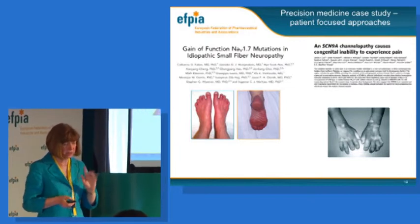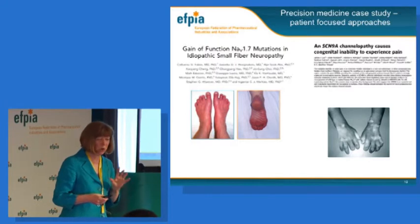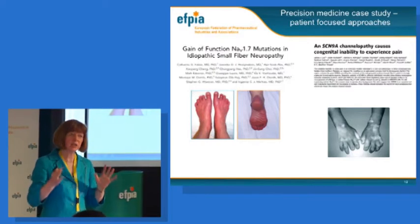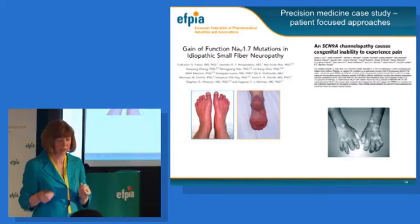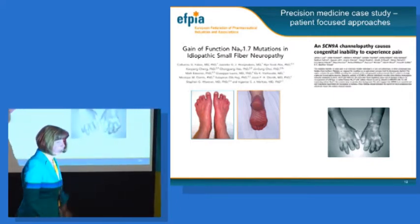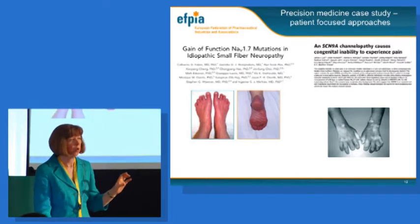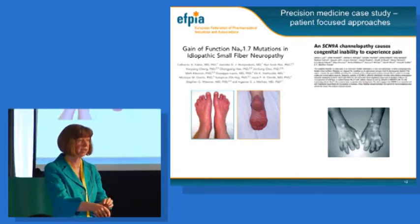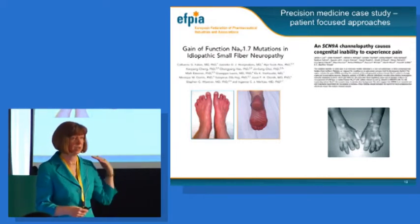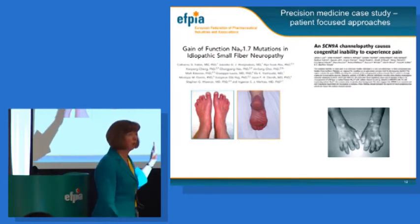Now, I'm going to skip this one because I don't have time, but let me just give you one example of the work that we're doing. So we work on pain, and there are many genetic disorders that lead to painful conditions. This one here is a set of patients that have a mutation in something called the NaV1.7 ion channel, which is responsible for carrying the nervous activity, the electrical activity from the sensing part of the neuron to the spinal cord. And if you don't have that channel, you feel no pain.